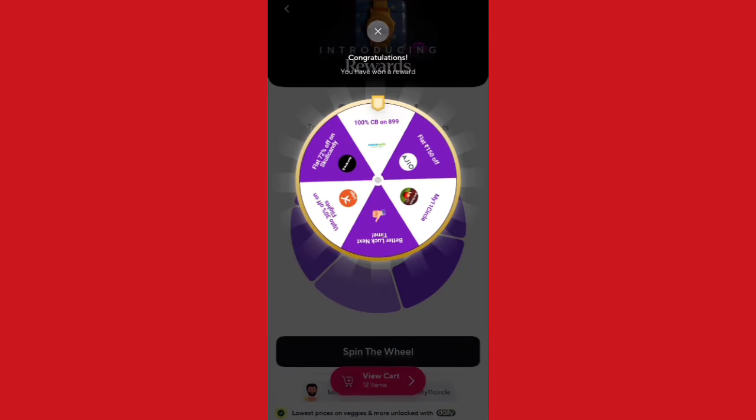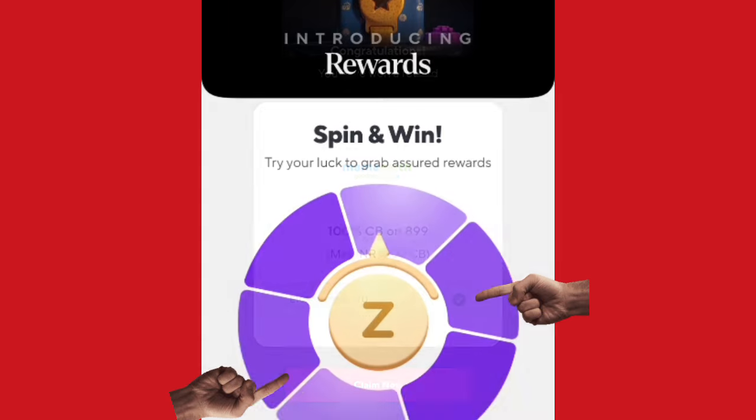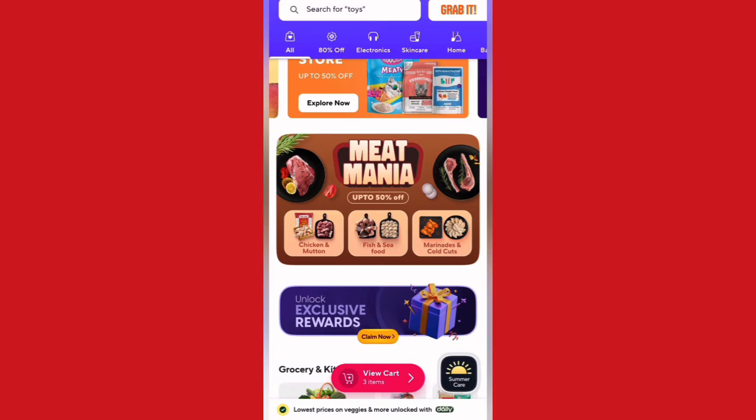You can come down and see this unlock rewards. You can click on that and spin the wheel as shown in the picture. I've got here the coupon of Mamaearth flat 100% cashback. You can copy the code and apply at the site to get 100% cashback.